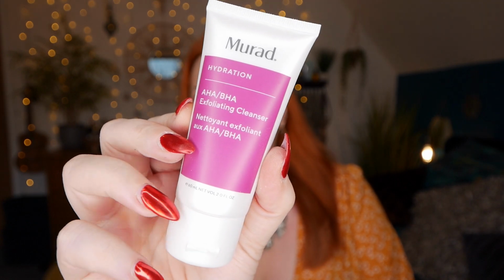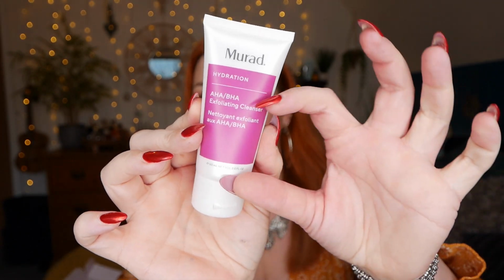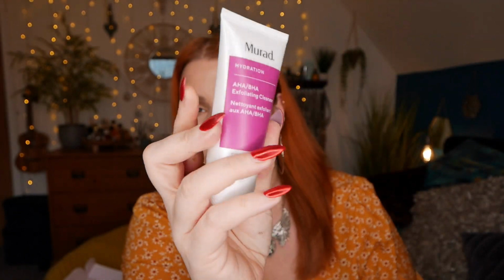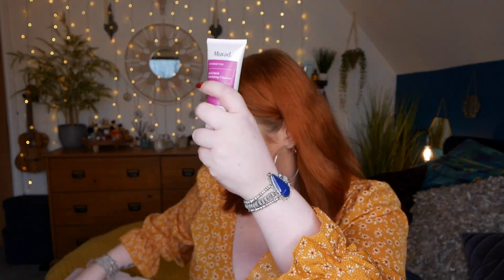Anyway, let's get on to the first item, which is Murad. This is an AHA BHA exfoliating cleanser and there's 60 mils here. I've tried this before and I do really like it. I think I've only ever tried little tiny minis before, so it's nice that we've got a really decent size. Fantastic brand. They do amazing skincare products. This is classed as a travel size and it retails for £12.